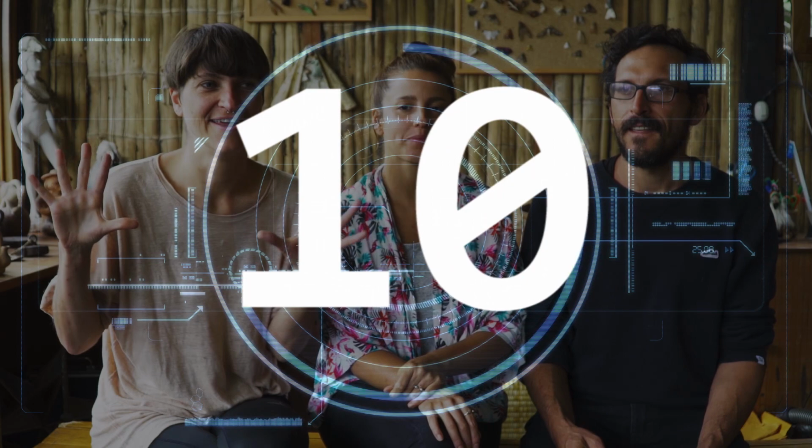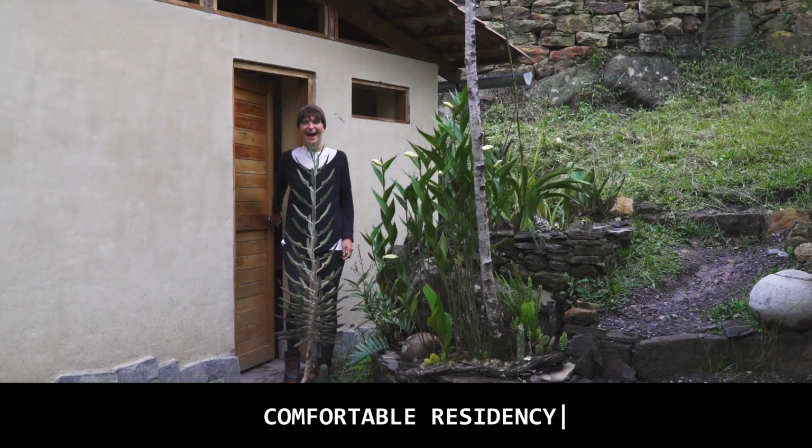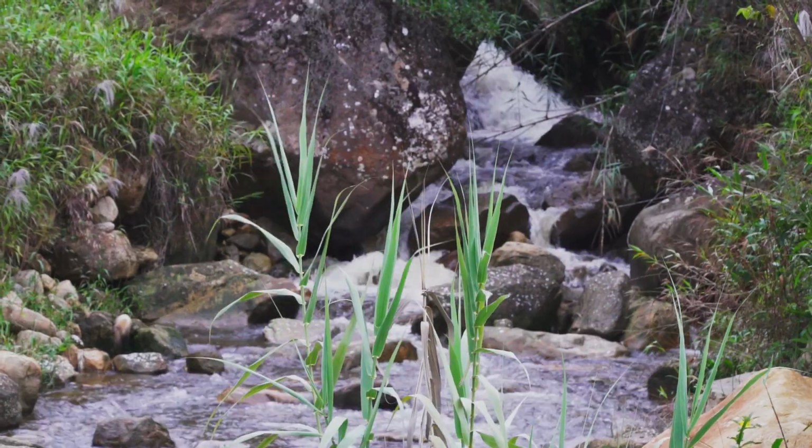Number 10. We're trying to create a comfortable space with these closed systems, and to prove that they are not a hippie thing or uncomfortable to live in. It is actually, you can live comfortably, consuming less, and helping the planet. That's a really good message.